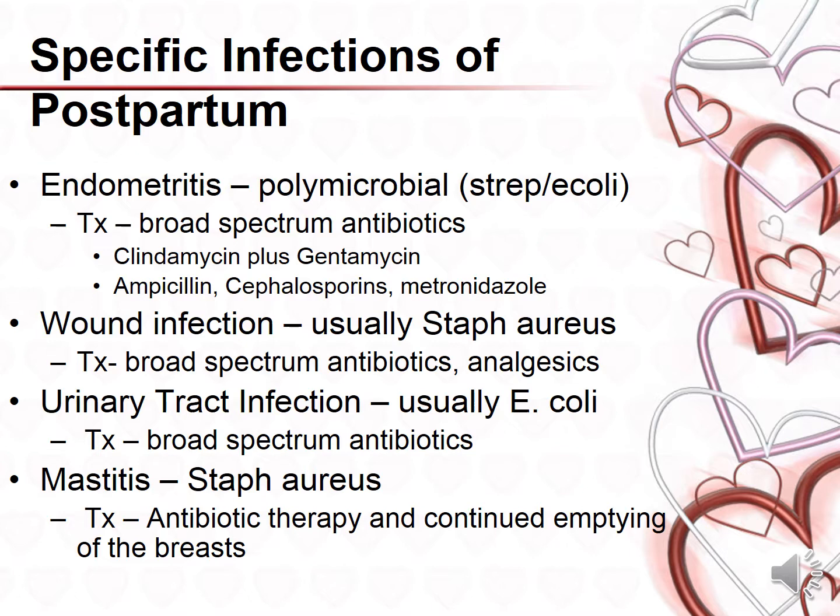Broad-spectrum antibiotics again. Mastitis, staph, it lives on our skin, so antibiotic therapy and continued emptying of the breast. Physicians, some will say to pump and dump, some will say to go ahead and breastfeed. They all have differing opinions about that, but the important thing is those breasts need to be emptied so they can get well. Pumping and dumping is probably the best method of keeping them empty instead of self-expression.